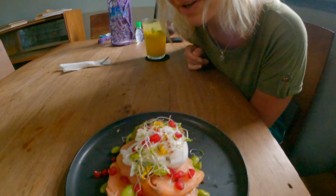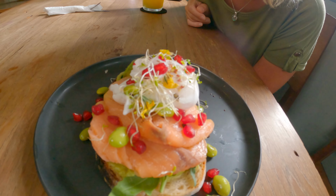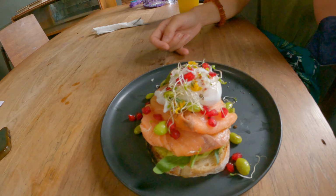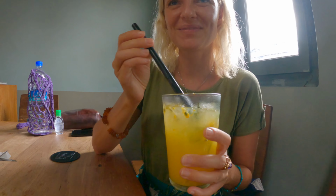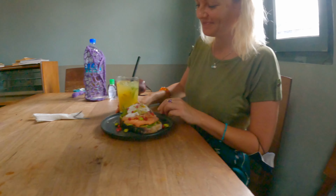I have a sourdough, my favorite, with a quarter of avocado, poached eggs, smoked salmon, beans, a Japanese style, and, what's the name? Pomegranates. Pomegranate. And edamame beans. Wow. And I have orange and pomegranate juice. Passion fruit. Sorry, passion fruit and some herb inside. It's also got some thyme in there. But yeah, it all looks amazing.